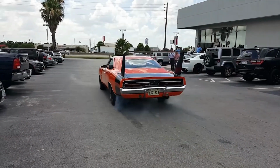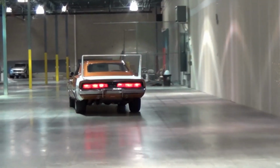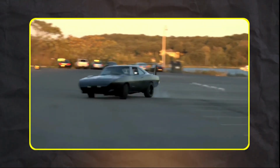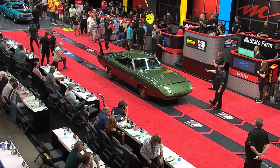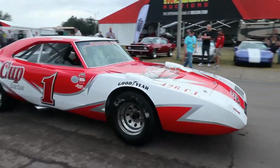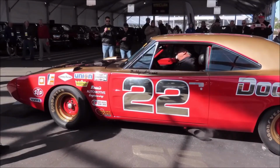Just imagine the roar of that engine. If you were lucky enough to get your hands on the Hemi version, you would be in for a wild ride. This car could hit speeds that left competitors in the dust. But this kind of performance came at a price, literally. Back in '69, the Daytona sold for about $3,860. Today, a well-preserved Hemi version can fetch over $500,000 at auction. It's no surprise considering its racing pedigree and iconic design.